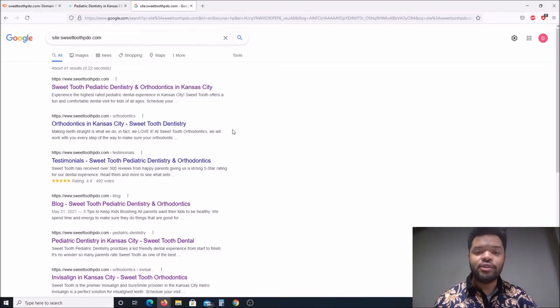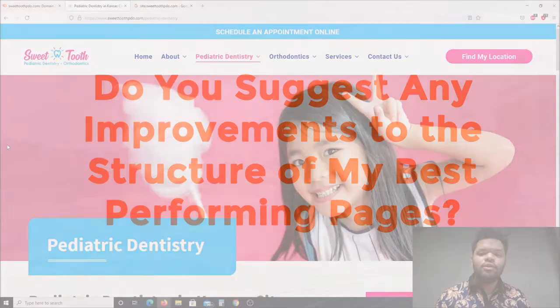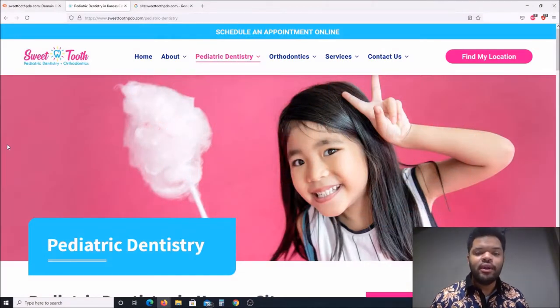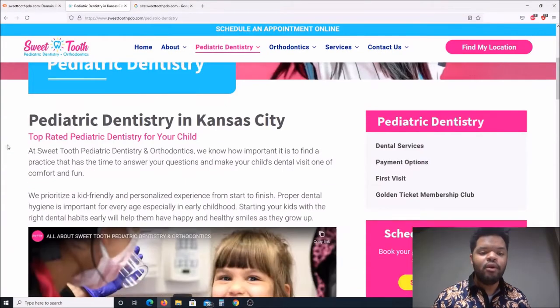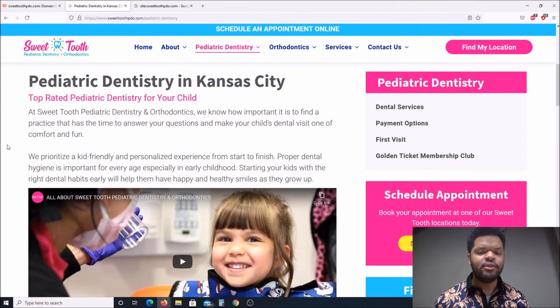So the second question you should be asking is, do you suggest any improvements to the structure of my best performing pages? So using the pediatric dentistry page as an example again, what we're looking at here is just how the content is laid out on the page. That's what I mean by structure, is how is the page built and what elements are included.